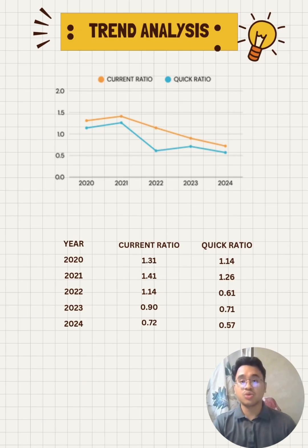Next, we move to the quick ratio. For the quick ratio, the graph shows that IHH peaked at 1.26 in 2021, which shows strong immediate liquidity. However, it fell to 0.61 in 2022 and fell further to 0.57 in 2024. This shows that IHH is facing a severe liquidity crisis. The decline points to reduced immediate assets or an increase in liabilities, suggesting that the company is struggling to cover obligations without relying on inventory sales.